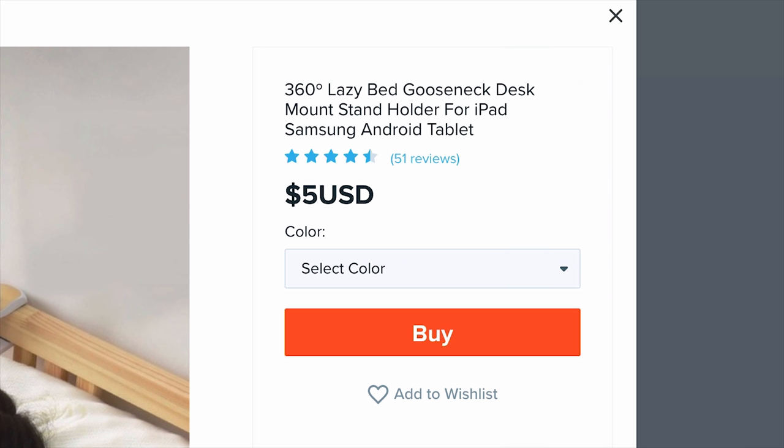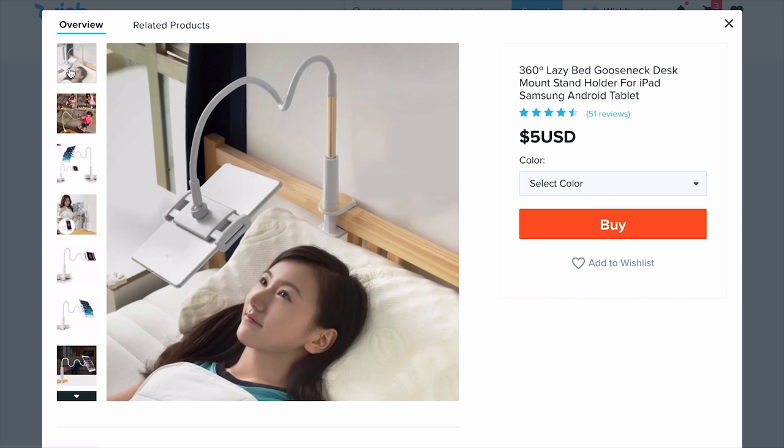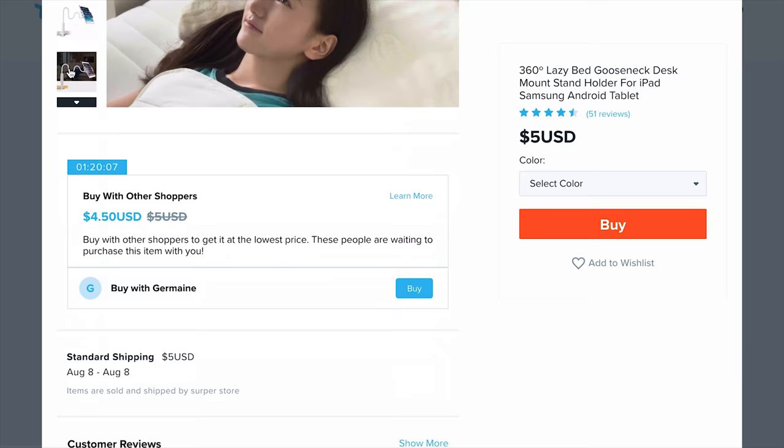Oh, this is just stupid. 360-degree lazy bed gooseneck desk mount stand holder for iPad, Samsung, and Android tablet. If you really just wanna be that lazy and blow your eye sockets, you now have a clamp you can put to your headboard and have your tablet just inches away from your eyes in the morning. We're gonna give it a shot.